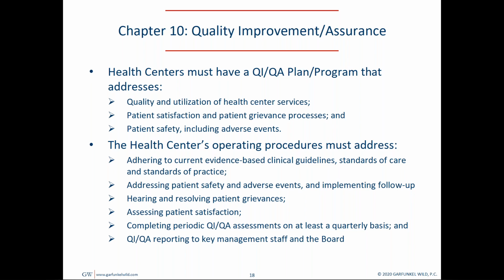So you need to have a QA policy plan, whatever you want to call it, a written document that has to go through all the things that are up here. I'm not going to go through each one of them, but I'm going to mention a couple. Patient satisfaction: you need to be doing patient satisfaction surveys. Again, HRSA does not mandate how you do the surveys, but you need to have some kind of survey that you are doing.